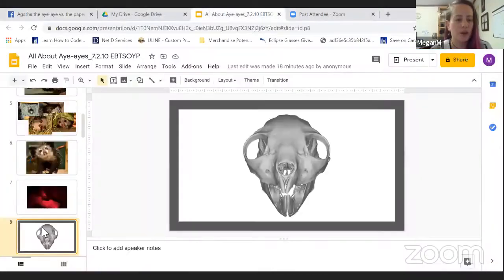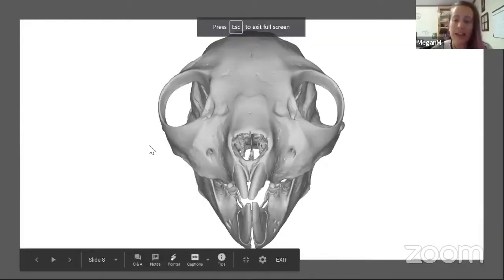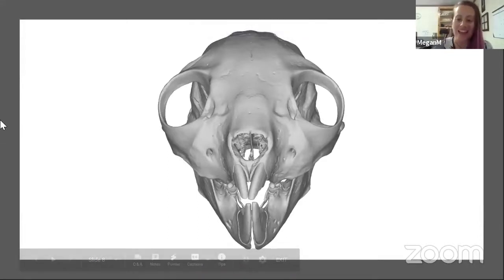There. All right, so now let's look at that Ayeaye skull. These are scans of real Ayeaye skulls, but no animals were harmed in the making of these scans. This is from our division of fossil primates. They study the bones of living and extinct lemurs so we can learn more about them. And this is a really great way to talk about what it means to be a primate.